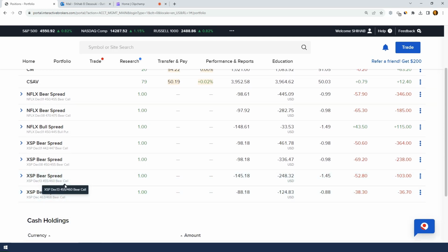So I guess I've got too many call spreads on XSP. I've got two that are not breached and two of them that are breached. This one is hopeless. I can't do anything with the put spread, so I'm not going to do anything. This one, I'm trying to sell a put spread against it. This one I'm trying to close because it's already profitable. And I'm trying to sell a new call spread on Netflix.